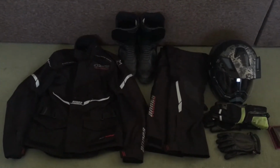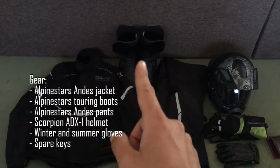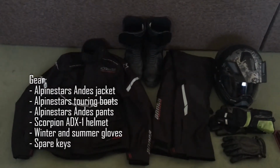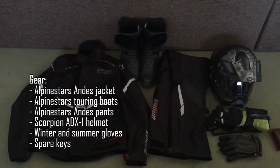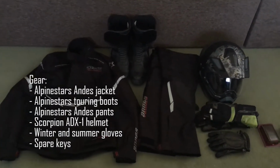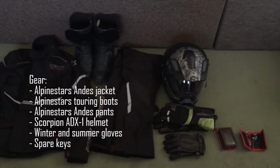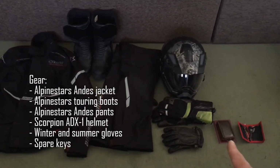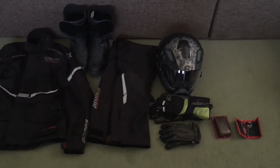And last but most important, of course, the motorcycle gear. There's the jacket, boots, and pants. These are Alpinestars touring gear, and let me tell you, it's not really waterproof. I had to ride under a heavy storm and I got all soaked. But what can you do? There's also the helmet, that's a Scorpion ADX-1, and two pairs of gloves, of course, passport, wallet, and really important, a spare set of keys for the motorcycle.